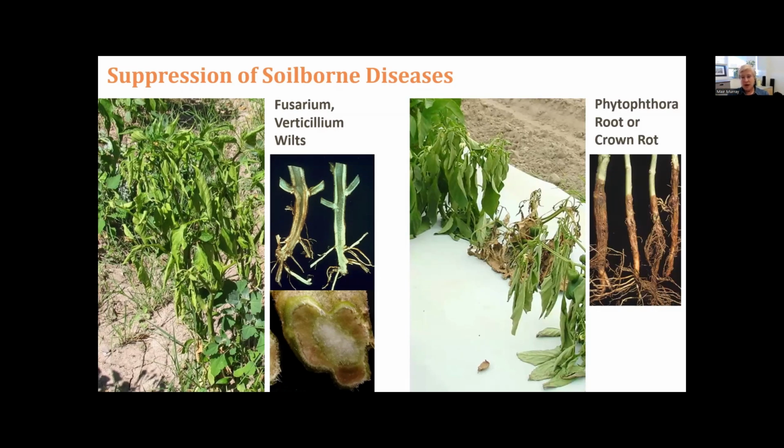Phytophthora root rot is another example. It infects the epidermis of the tissue, so not the vascular system, but it needs that saturated, compacted soil for the water sitting there to cause infection. So think about the soil where the water flows much better. There's going to be less chance of infection by Phytophthora. So you have suppression of soil-borne diseases.